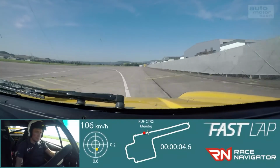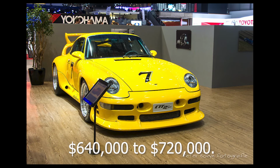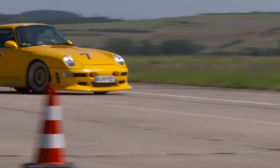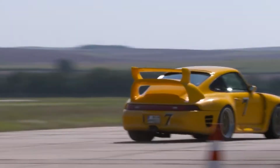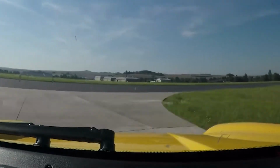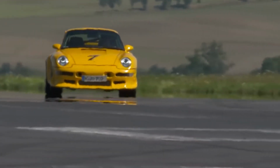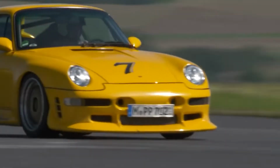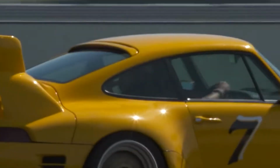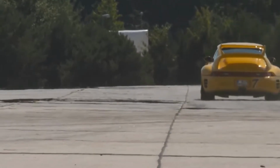Today, one of these cars has an estimated sale price of between $640,000 to $720,000, with complete road approval even for the EU, including Germany. Now, having one of these cars would be really cool, although it seems like one of them has been neutered in order to comply with Euro regulations, receiving an exhaust silencer and a drop in power. The other car I could not find, so I'm hoping it still features the full 700 horsepower engine.